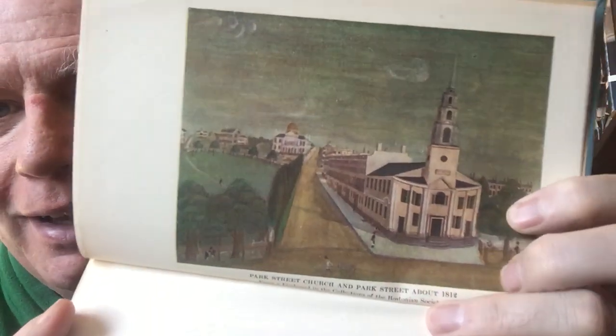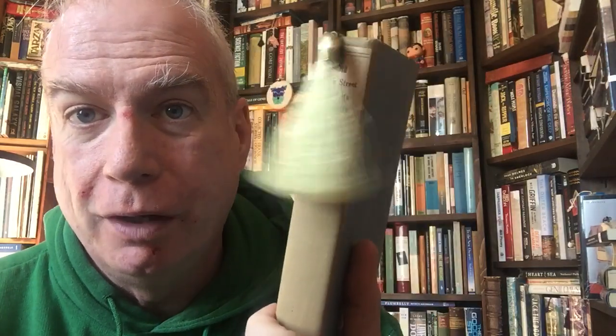1922. There's an old engraving of Park Street a million years ago. This is just about the area of Park Street here in Boston. There's a lot of local history in this room. Again, I think a visitor to this room would be able to tell quite a bit about the inhabitant here.